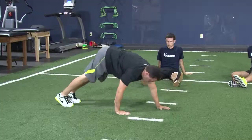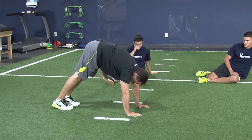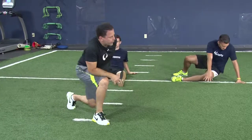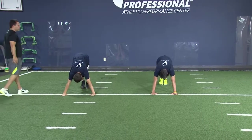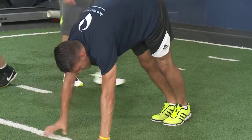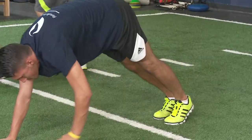Once you feel that stretch, walk your hands out, walk your feet in. Heels down, hold for a count of 3. Going out forward. We're going to go 5 yards, turn around, do the same thing back. Okay, walk the feet in, get your heels down, try to push those heels down. Good, walk it out, all right? Try to get those heels down. Touch the heels into the ground, good. Go ahead, go forward.